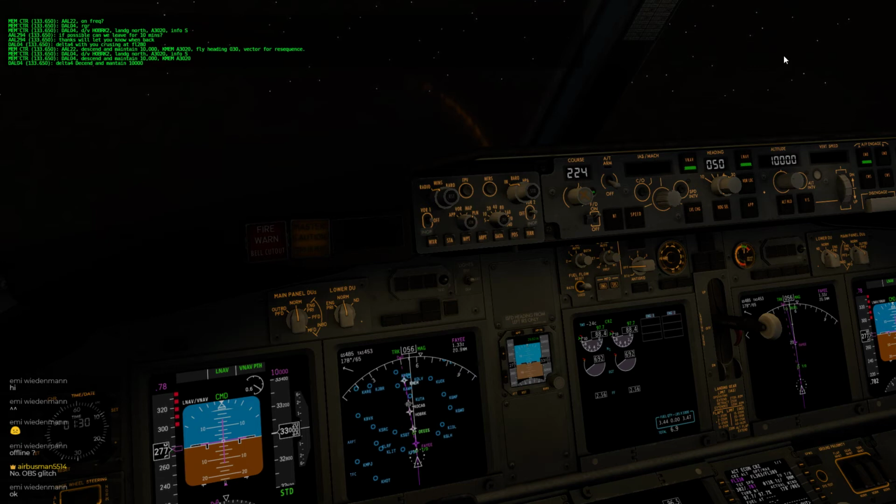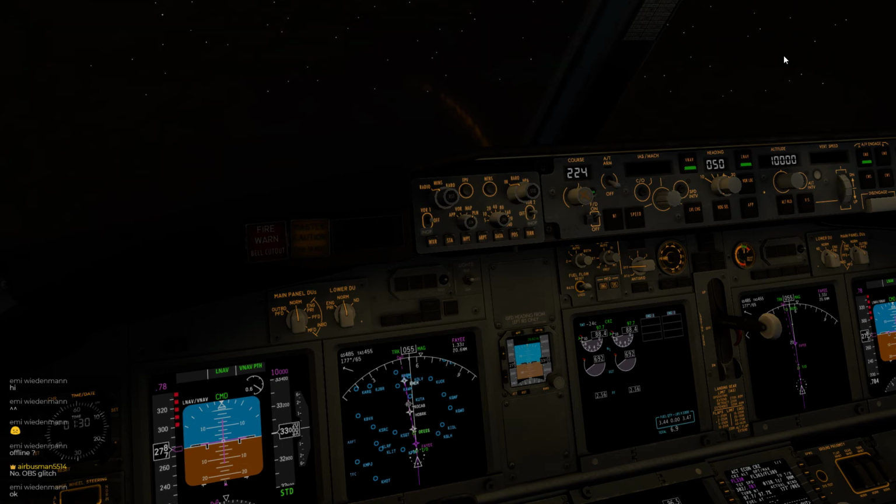Memphis Center, American 420 with you, flight level 330, 4 miles west of Colorado Mule. American 420, Memphis Center, roger.